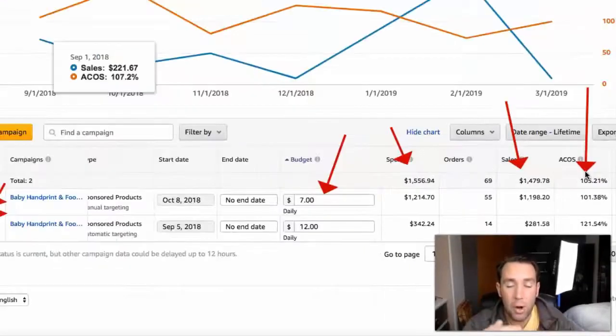All right. So I hope this got you to learn a little bit about how to set up PPC campaigns and what type of campaigns to run for launch. I always recommend having at least 1 auto and 1 manual running at all times, and continue to monitor these campaigns to make sure you're not spending a ton of money and not getting any sales. You can either turn off that campaign or adjust the budget.